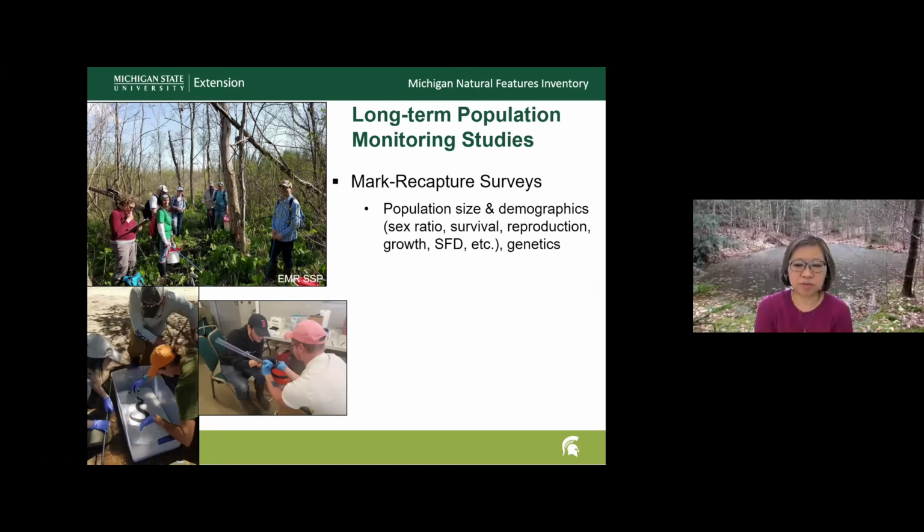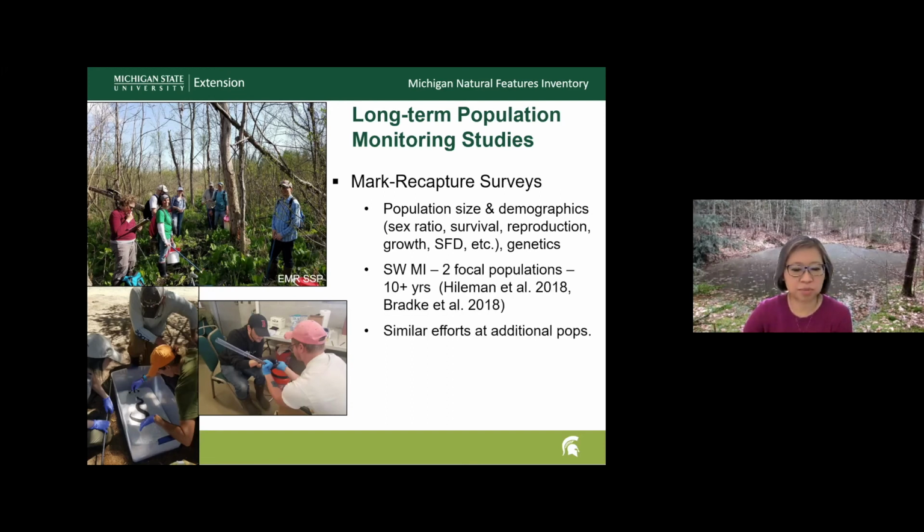Another really exciting area that we've been doing in the last 10 years or so, and starting to do more of, is this. We've always struggled, given how cryptic and hard to find Massasaugas are, to actually monitor them and come up with population sizes and information on population survival or demographics, which is information we really need to manage these populations. So in the last 10 years or so, they've started to do some mark-recapture long-term population monitoring studies. There have been a couple of sites in Southwest Michigan monitoring populations for over 10 years now, and we're starting similar efforts at additional populations in the northern lower and also in southern Michigan as well.